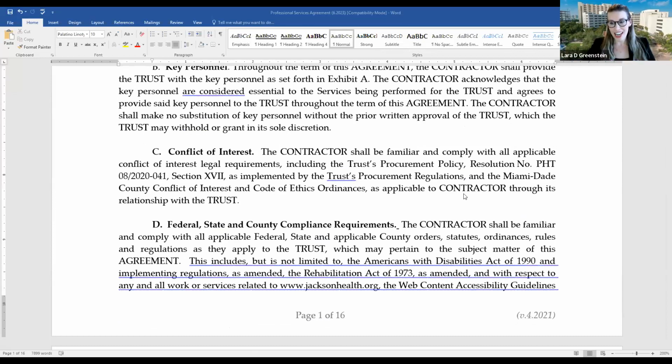That's a great question, and I'm happy to share about that. If you are a vendor and you do have a conflict of interest with someone at Jackson, for example, let's say my husband has a company and he wants to contract with Jackson, and I'm going to be working on that contract. That's a conflict, and we wouldn't be able to do that. So there are specific conflict of interest requirements that you have to meet, and if there is a violation, you cannot contract with Jackson.